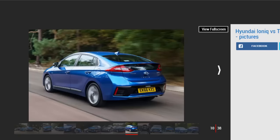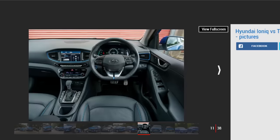Gearboxes. CVTs have attracted a bad reputation over the years, but the box in the Prius should change that. It manages the switch between petrol and electric power nicely, delivering smooth, seamless acceleration. The Ioniq's DCT box is the more responsive, but can be jerky.